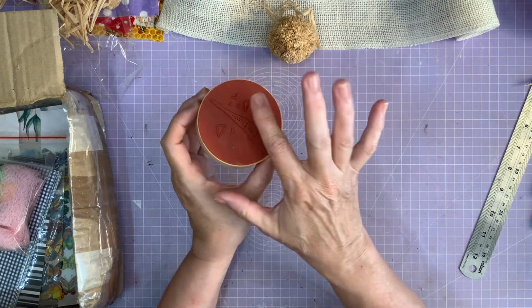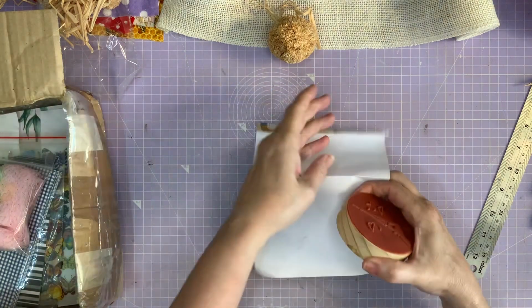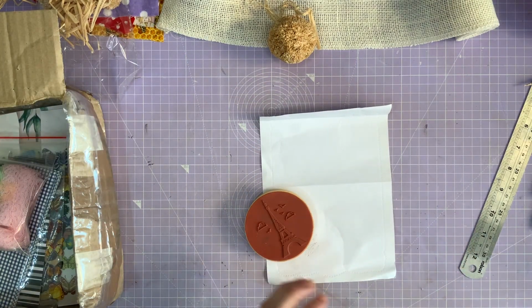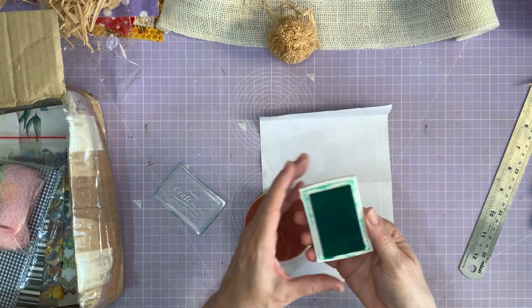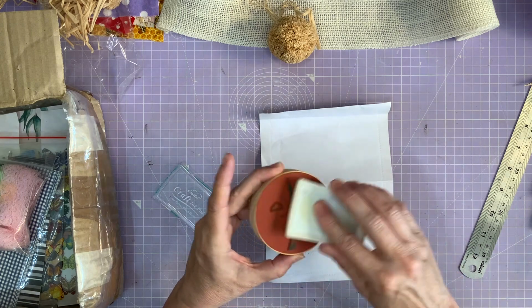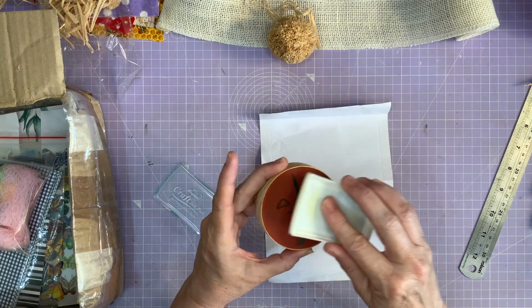Perfect. Have I got a piece of paper? I can stamp the back of the letter, couldn't I? And I've got an ink pad here. It's green, but it'll do. Let's give it a little try. See what it looks like. I do love trying out a new ink pad.